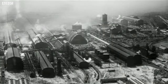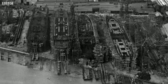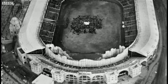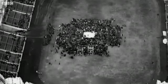It was a time when Britain still had heavy industries like shipbuilding. Here's the liner Queen Mary under construction on the Clyde, and 4 warships being built at Barrow-in-Furness. Here's a police autogyro over Wembley, monitoring crowds during the 1934 Cup final. And here's Wembley during a 1924 boxing match. The little white patch in the middle is the ring.